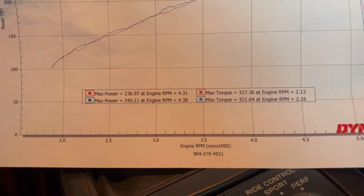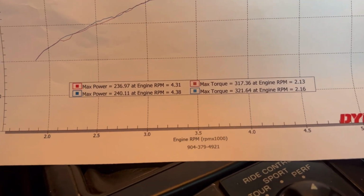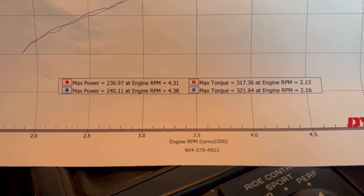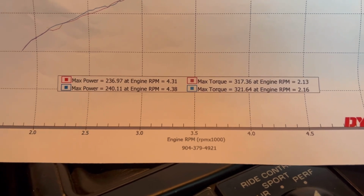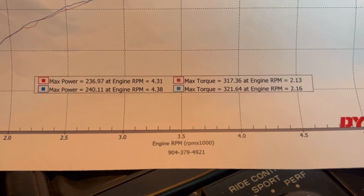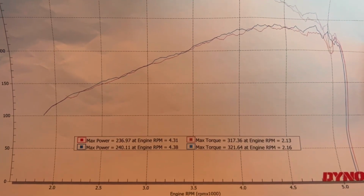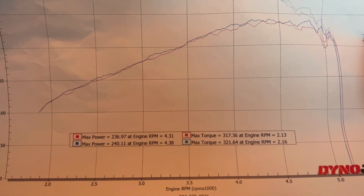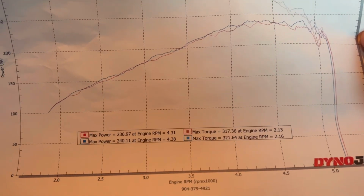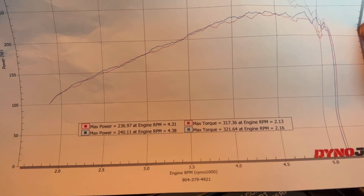Well, there you have it. The first dyno run of the 265,000 mile LT-1 copper metallic 94 Corvette. The second run was 236 horsepower at 4,300 RPM, 317 foot-pounds of torque at 2,100 RPM. My third run was 240 horsepower at 4,300 RPM and a max torque of 321 foot-pounds at 2,100, almost 2,200 RPM. So that's pretty good back-to-back runs. Decent power. These things are rated at 300 horsepower from the factory, so you take out the loss for the transmission, the drivetrain, and a couple hundred thousand miles, and this is what you get. So I'm real happy with the results. Again, the car just runs and drives great.